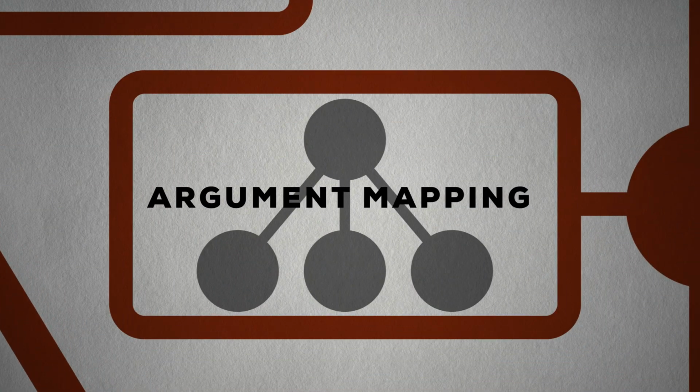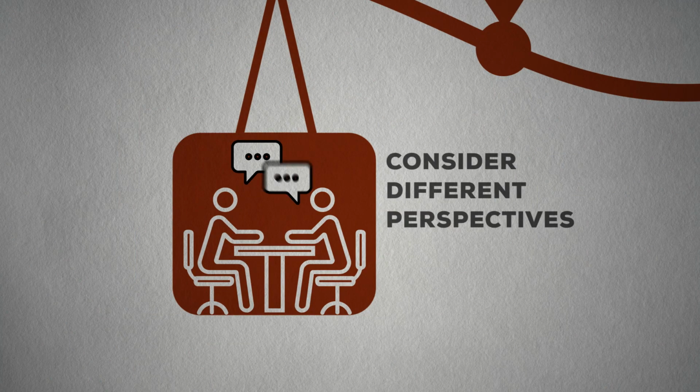This technique is similar to mind mapping and involves creating a visual representation of your thought process in relation to a specific problem. Typically, argument maps consist of box and arrow diagrams and often look like flow diagrams. It's good practice to consider the problem from a range of different perspectives, particularly those of the individuals who the problem affects. Depending on the situation, this could include team members, suppliers, or customers.